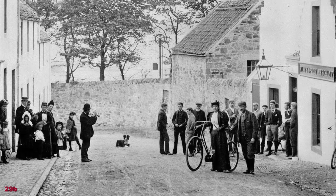The East of Scotland Cycling Club are having their annual outing, and today this part of Crammond looks exactly the same. The Crammond Inn still exists.